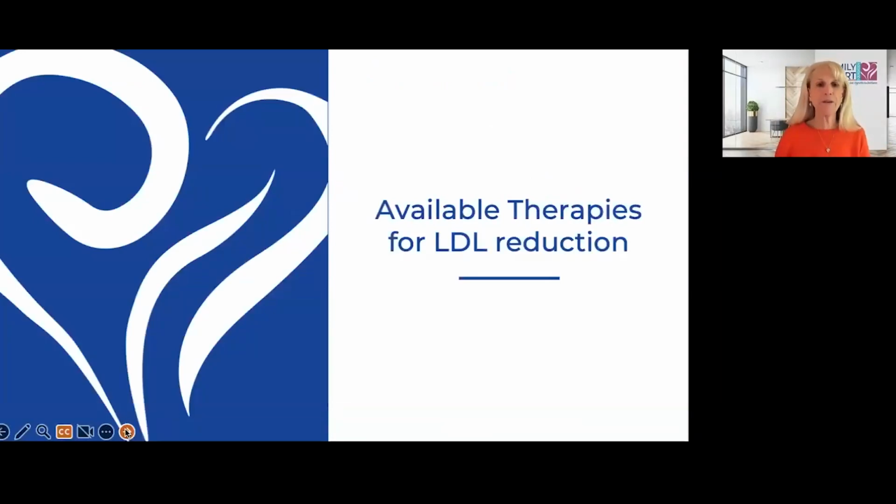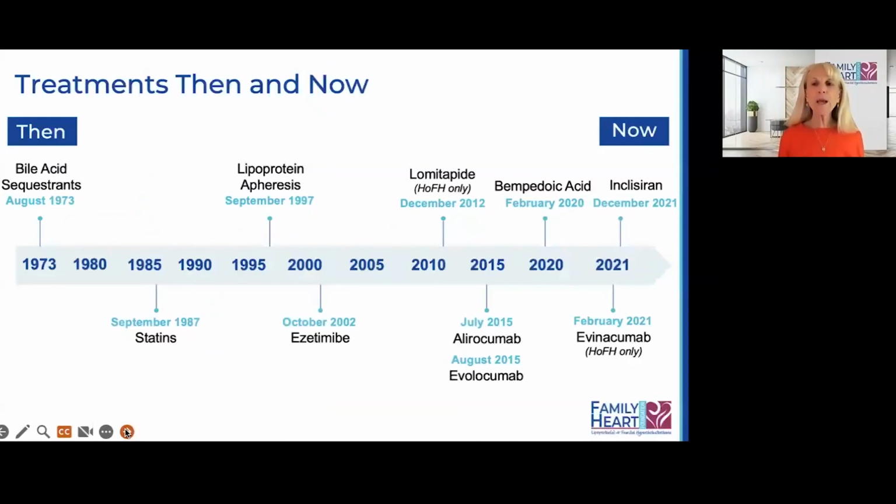So let's talk about the available therapies. We are living in a time where we have had a rapid expansion of lipid-lowering medicines. I was a resident when statins first became available in 1987. That's 36 years ago, so I'm dating myself. But our first cholesterol-lowering agents were bile acid sequestrants. And bile acid sequestrants are good agents, but they can only lower LDL modestly. They lower LDL by about 18 to 25%.